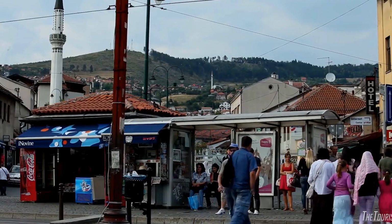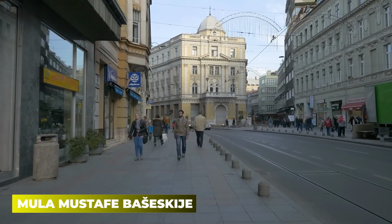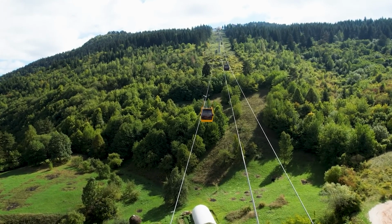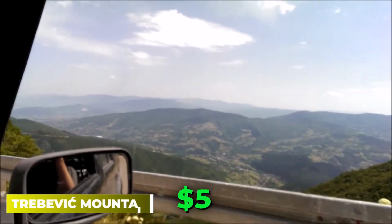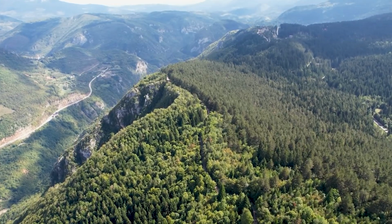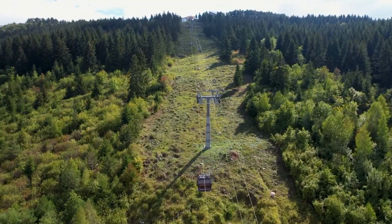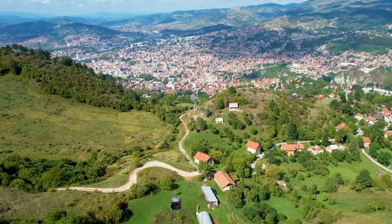As the afternoon winds down from Baščaršija, walk 10 minutes southeast down Mula Mustafe Bašeskije Street or grab a taxi to the cable car station at Hrvatin for Trebević Mountain. It's $5 round trip, operating from 10 a.m. to 8 p.m. Aim for late afternoon to avoid the peak crowds, and as you ascend, Sarajevo unfolds below. Minarets piercing a sea of red roofs framed by rolling hills.